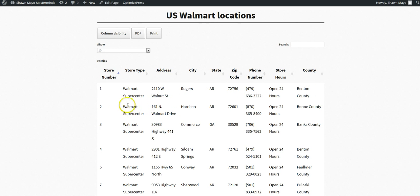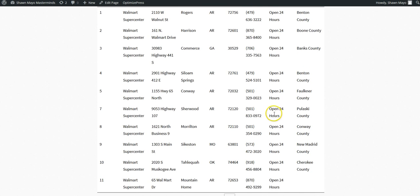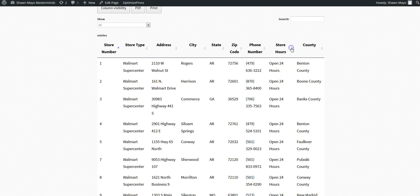And we're going to see the store type. Of course, everything in this list is from Walmart. So there are super centers, there are the Walmart markets, and there are just the regular Walmarts. The address, the city, the state, the zip code, phone number to call it, and the hours. Most of them are open 24 hours, but there are many that are not.